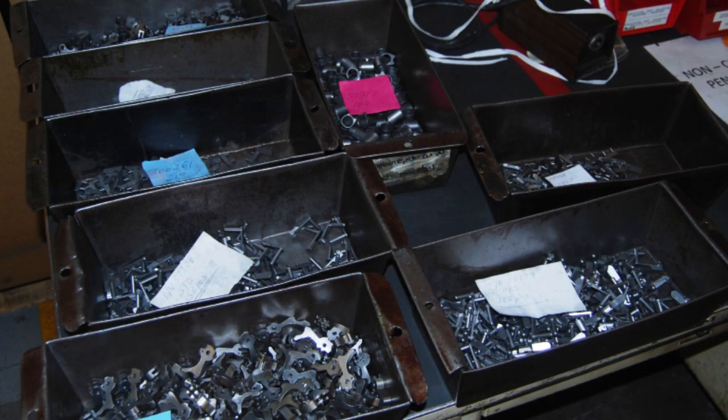So again, Colt does all of their own small parts, and this is just a big bunch of bins of different parts. You can see hammers, slide stops, ejectors, bushings, which we'll get to in a little bit, sears, everything. You've got commander hammers, full-size hammers, and different short ejectors and extended ejectors, everything. And they are all manufactured out of tool steel or out of forgings here by Colt.